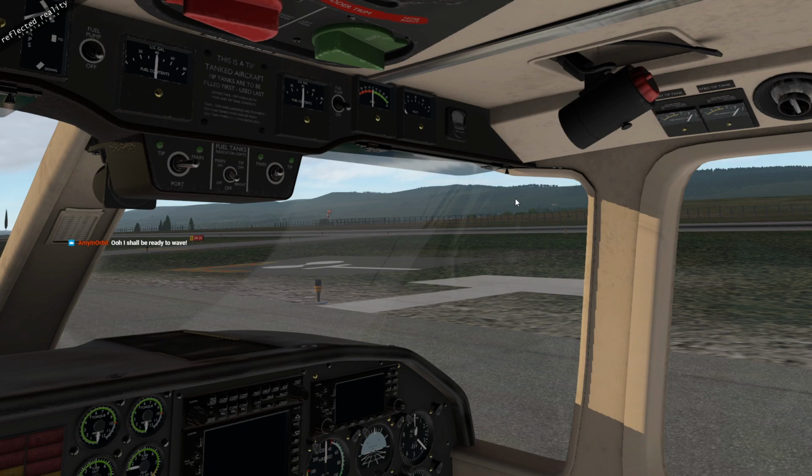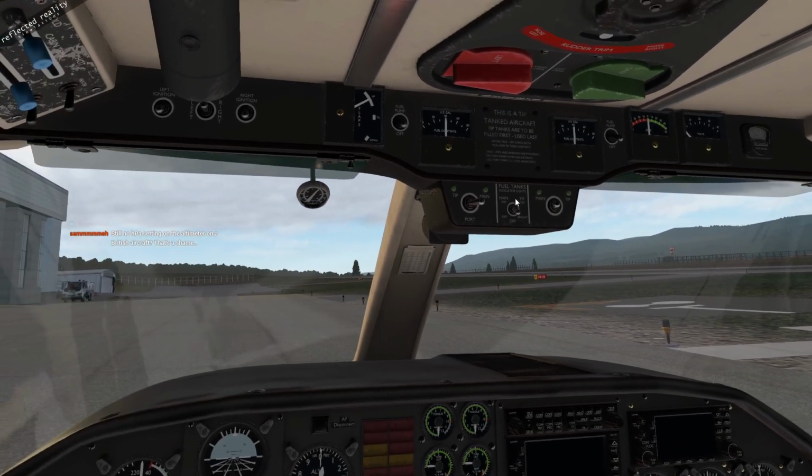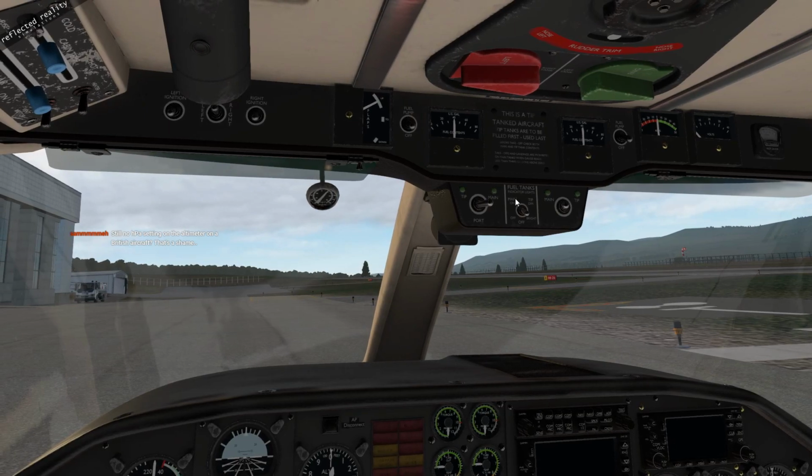Ready to wave, Amy? Well, you see, I might need to go and check what's been happening at Dundee Airport as well. I've put ex-Europe on my simulator, and they've built some kind of obstruction on the apron.